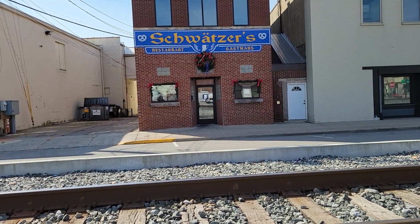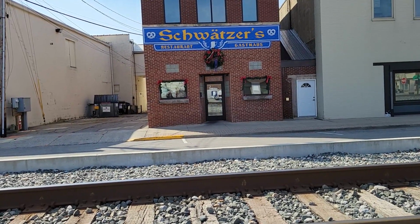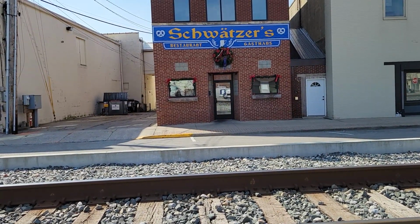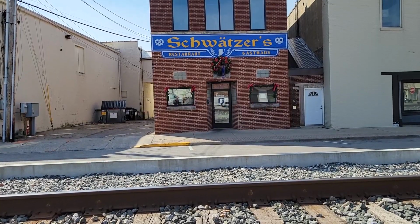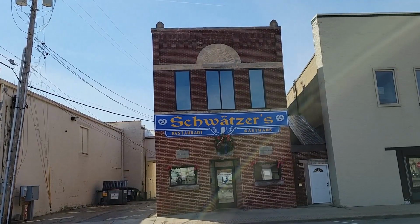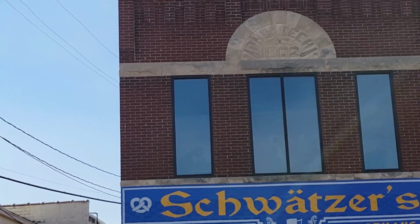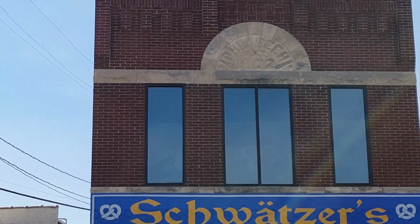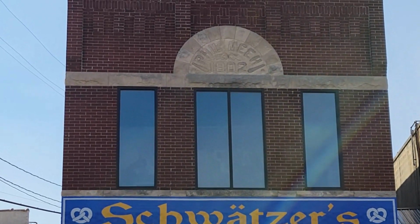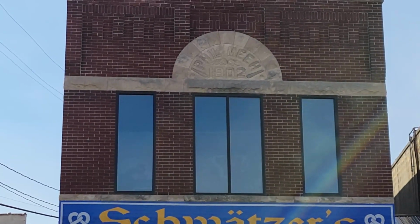So now I'm on the back side of the block, same block, is Schweitzer's German restaurant. Most people, or a lot of people, will remember this as the home of the Chatterbox Bar for many, many years. And we pan up on this building. We've got some information. See the name Phil Me. It's kind of hard to see right now with the shadows. Date 1902.